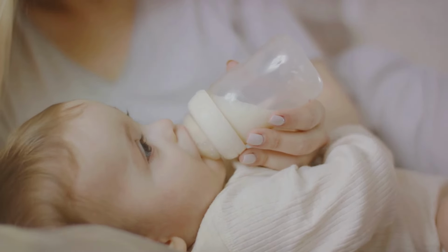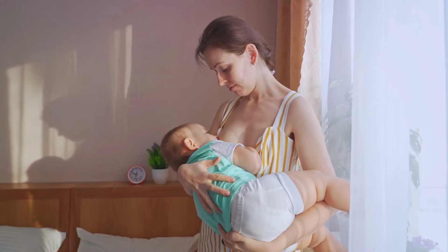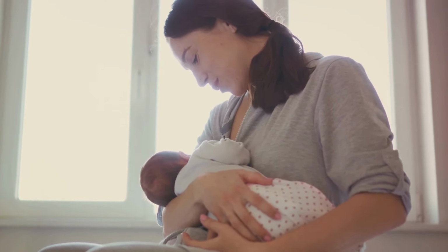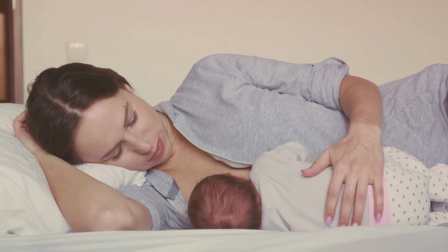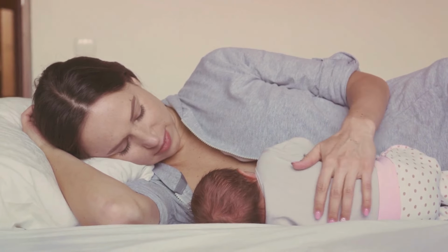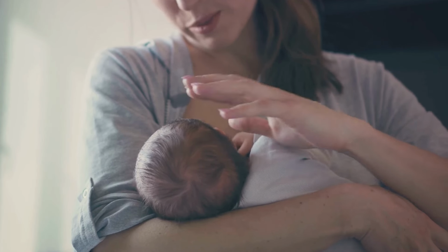Seventh, try to avoid pacifiers and bottles. Now you might be wondering why. The answer lies in the simple principle of supply and demand. When a baby suckles at the breast, the body gets a signal to produce more milk. This means that the more your baby nurses directly from you, the more milk your body will generate.